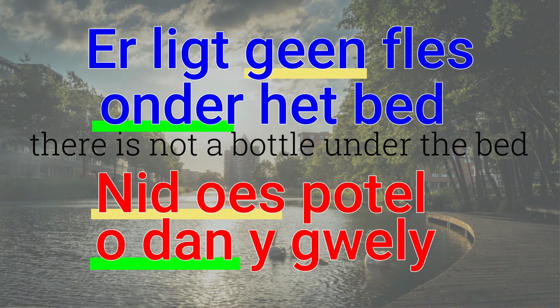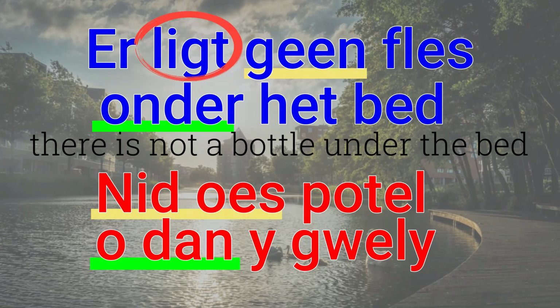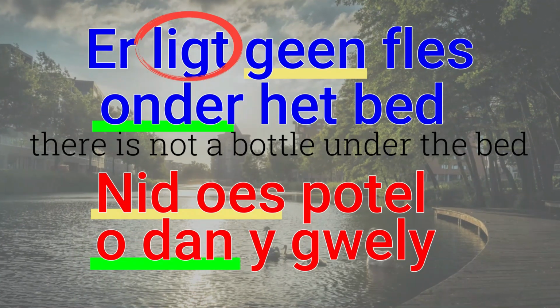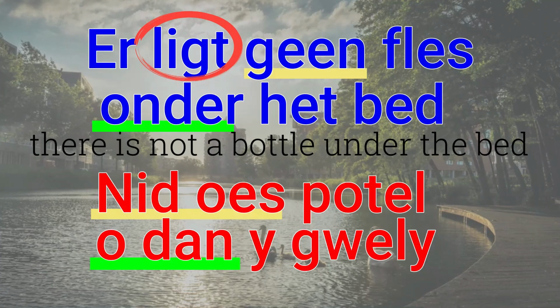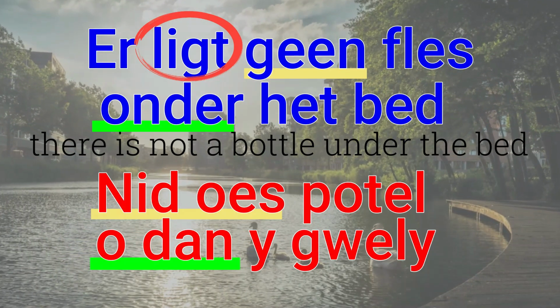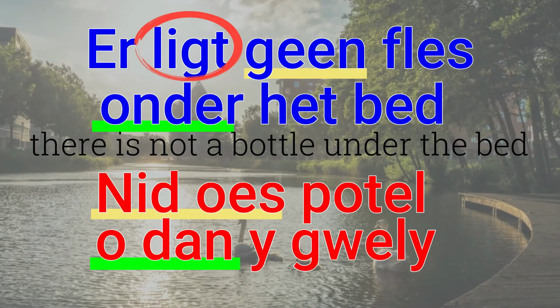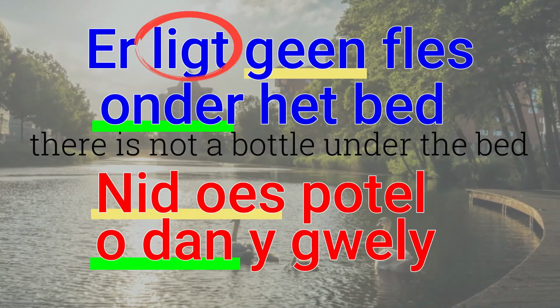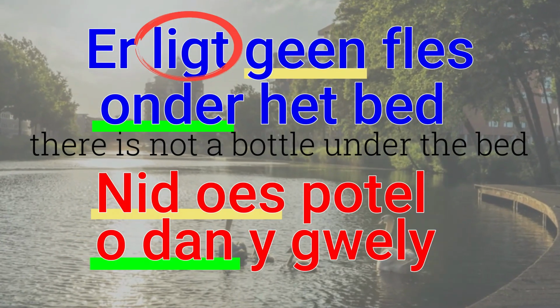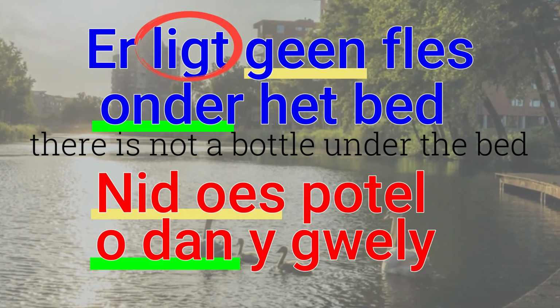I also want to bring to your attention ligt, which is literally there is not laying a bottle under the bed. Many times in Dutch you have to convey the geographic position that an object is in order to explain where it is. If it's sitting, laying, standing. You don't have that in Welsh. But in Welsh you do have some cases in terms of transaction. A house is on rent or on lease. Something is on having for availability.